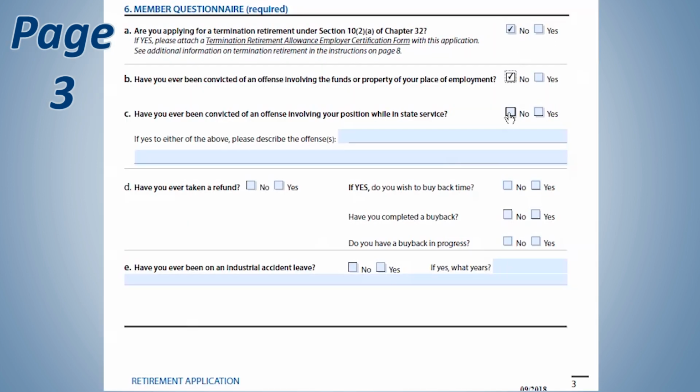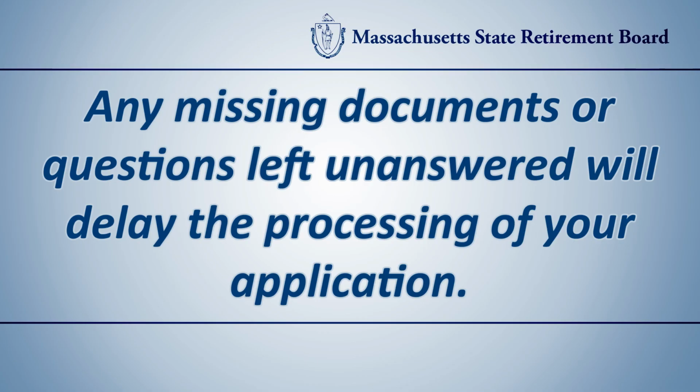Please be sure to answer all the questions in Section 6 by either selecting yes or no. If you answer yes to any questions, please attach any requested supplemental information with your application. Any missing documents or questions left unanswered will delay the processing of your application.